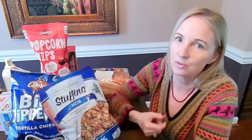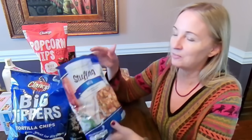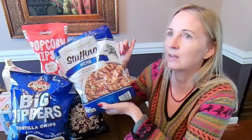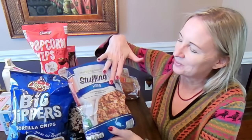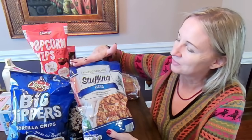Oh, it's really good. It's so good, and we eat it that way, and it's really, really good. I love a pan of dress. We just call it dressing. A pan of dressing is, oh my God, it's so good, and it makes the whole house smell really good. So I did that last year. I'm going to be doing that again with this Chef's Cupboard stuffing mix.